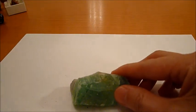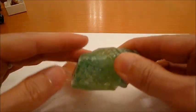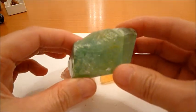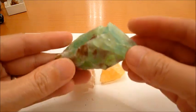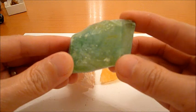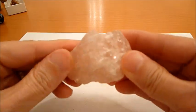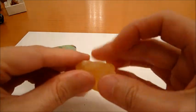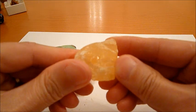The next set of rocks I'm going to show you are also very beautiful because they're very colorful. These are quartz. You can see that it's a really beautiful light green, and this quartz has a definite shape, a little bit triangular. Okay, just a beautiful green. This one is a pink one, and this one is a yellow one. It kind of has a waxy feel to it.